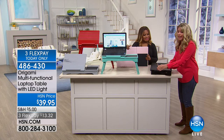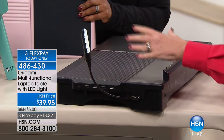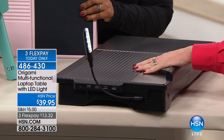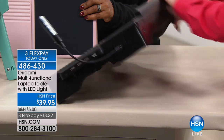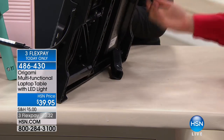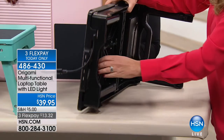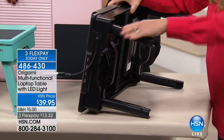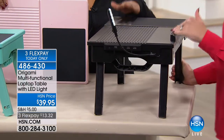This is also nice because it has that light. So if I do want to read in bed and I need that extra light, I don't have to turn a nightlight on. I don't have to turn my lamp on. I don't have to do any extra lighting so it wakes up the person next to me. This gives you all of those perfect options. And again, it's sturdy, so if you're going to have breakfast in bed, or someone brings this as a serving tray, you have that option. But again, those three different levels.